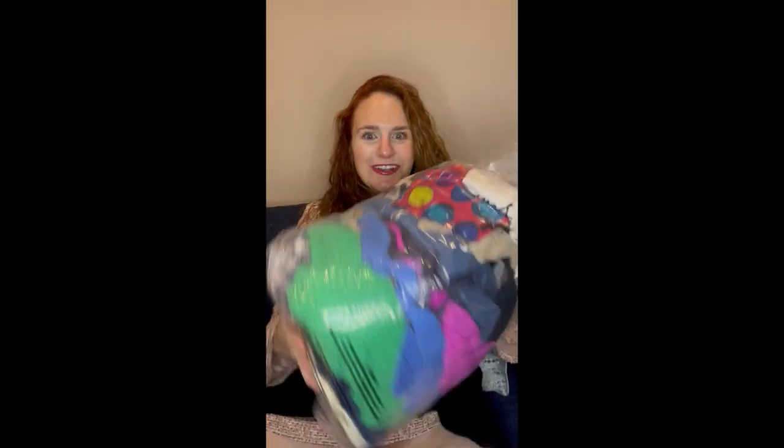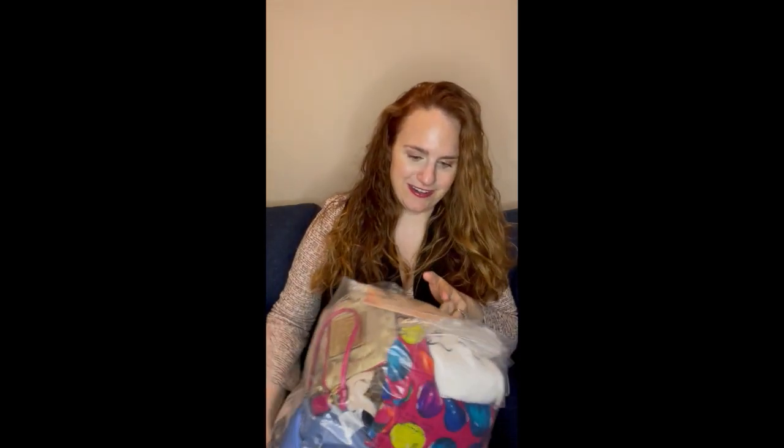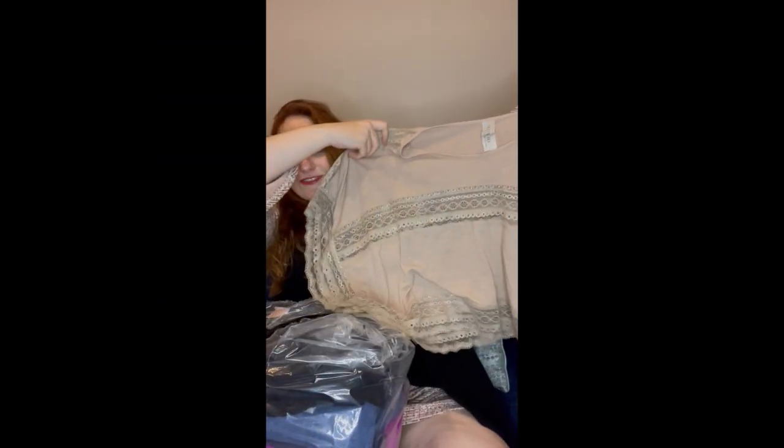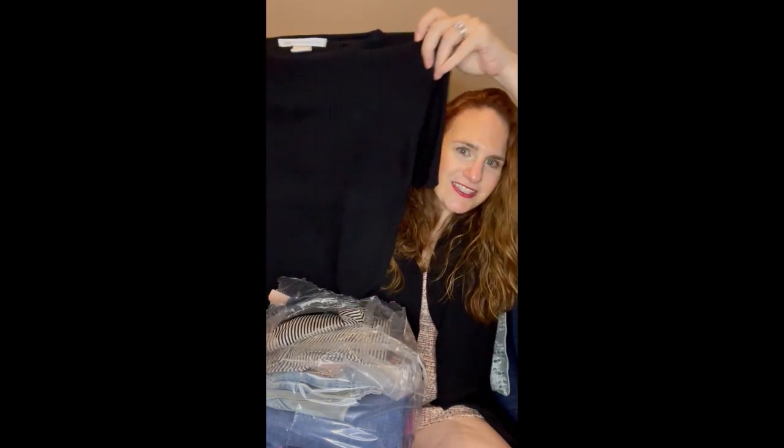You guys, look at all this stuff. I'm gonna be here for an hour. Okay, I'll go as fast as I can. A lot of stuff. That's a Coach wristlet in like perfect condition. Adriana Papell, Eddie Bauer, Victoria's Secret, a Pooja bag. Oh wow, Free People. Look at this beautiful top. Bill Blass, Club Monaco, Peter Nygard. Are you kidding me? This is gorgeous.